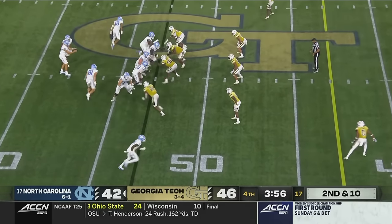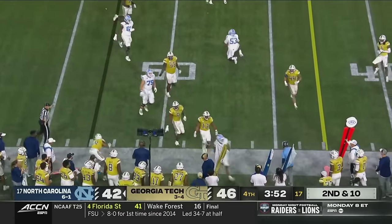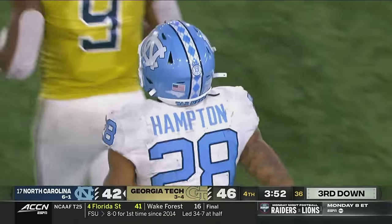Walker to the bottom of your screen. They'll give it to Hampton again. And Omarion Hampton knocked out of midfield. It'll be 3rd down and right at 7, Tim. Jalen King shoved him out.